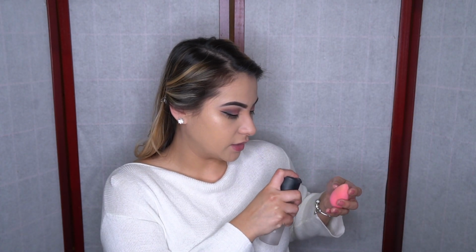Let's dampen our beauty blender, making sure that we're pressing the foundation into our skin. Great, now you're gonna see all my damn pores. Now we're gonna go in with our Tarte Shape Tape in light medium. Look at my pores right here showing through. Hello.